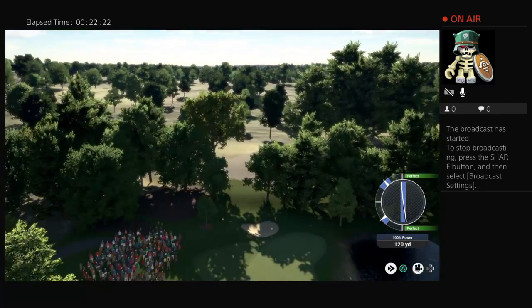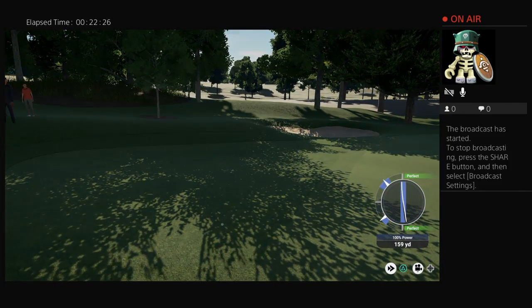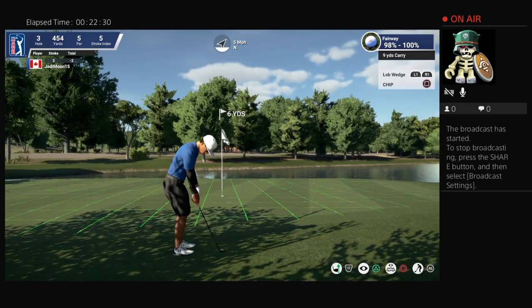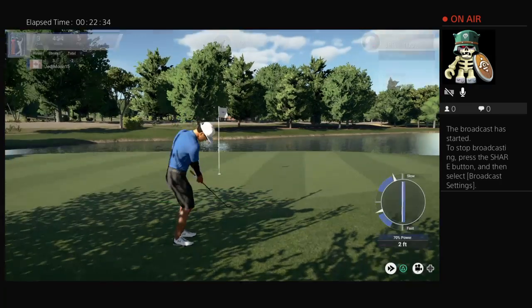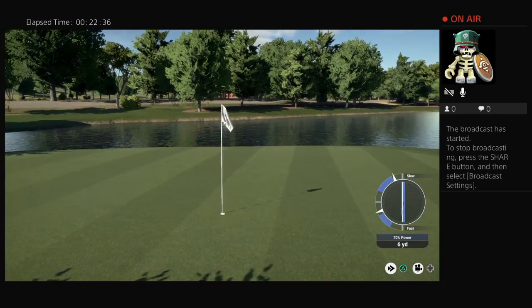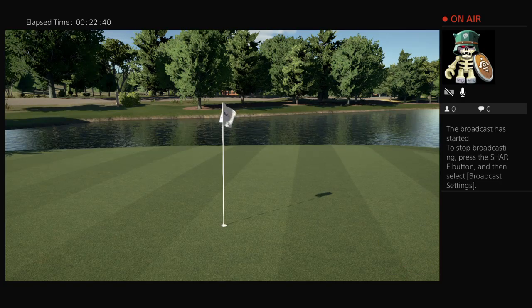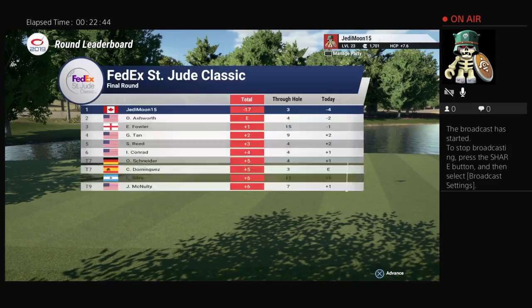You know, this one's a close call. This could be in the rough. And not the greatest approach shot there. Too much club, I think. Oh, my word. And that was very nicely played. Little chip in there for eagle. And he's sticking to the same position he was at after that hole.